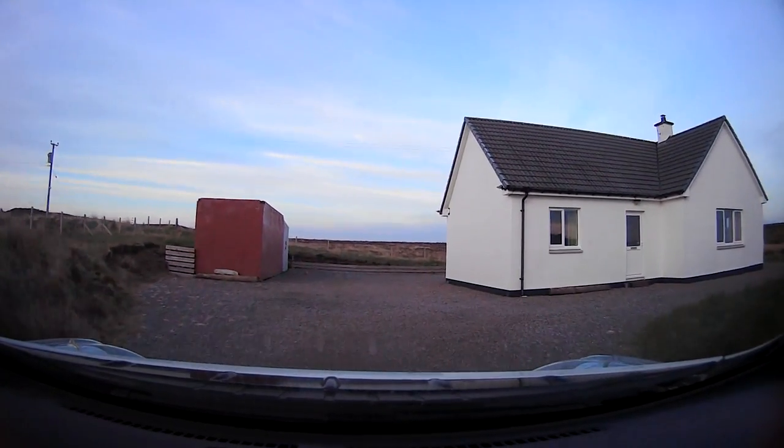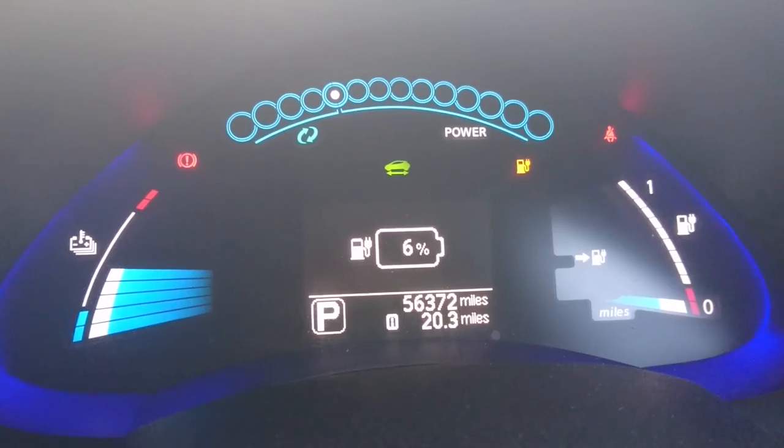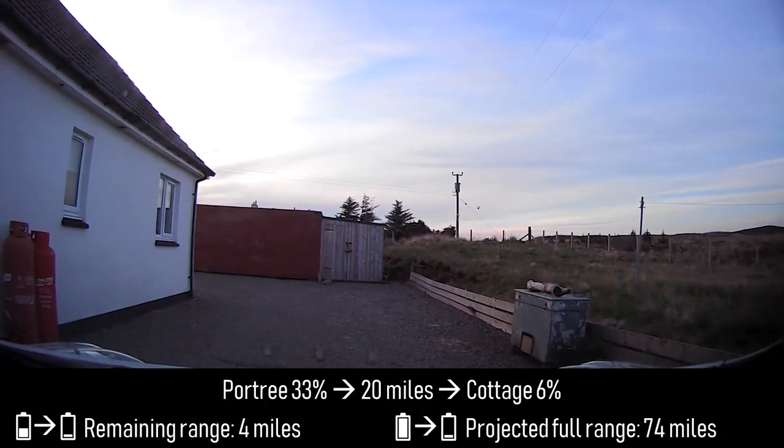A bit too close for comfort, that. But we made it. That was some of the most gentle throttle feathering I've done ever. And it just shows you that Busby has made it and has outshone expectations.